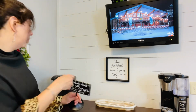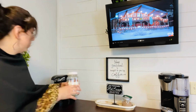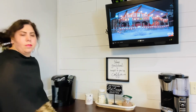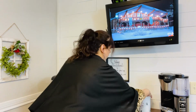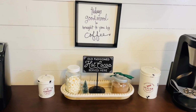I swapped out the hot chocolate bar sign for this coffee sign. Then I swapped out the Santa for this hot cocoa sign. Then I swapped out the marshmallow jar for one that didn't have any red on it. Then I added back in our everyday coffee and sugar holders, which hold my husband's coffee and my coffee filters and scoop.